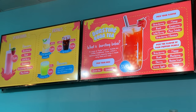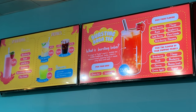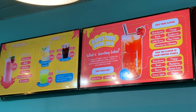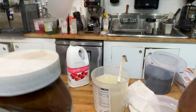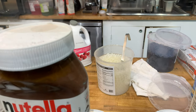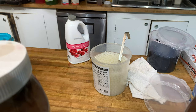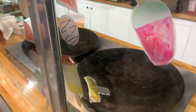Well, what is a bursting boba? It's a type of boba used in bubble tea, unlike traditional boba, which is tapioca-based. Popping boba is made using little juice balls. And these must be the popping pearls mentioned in boba tea. You can see them right there. Little circular popping pearls.